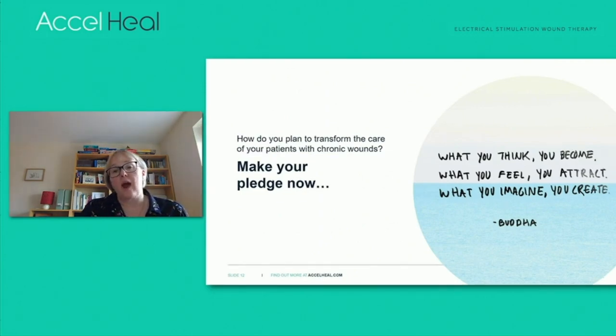So I want to know how you plan to transform the care of your patients with chronic wounds. This is a quote from Buddha, but generally patients remember how you made them feel. How are you going to transform the care of your patients? And what are you going to do and take away from this session about AccelHeal? I'm going to hand over to my colleagues who will take you through some case studies, and then I urge you to make a pledge about what you will do to improve the outcomes for your patients with chronic wounds.